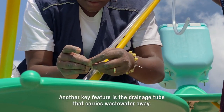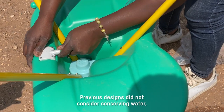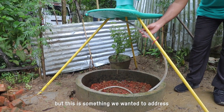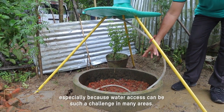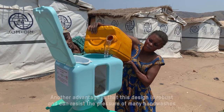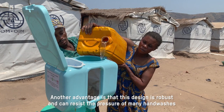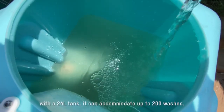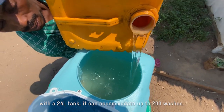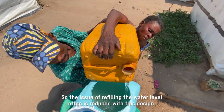Another key feature is the drainage tube that carries wastewater away. Also, previous designs did not consider conserving water, but this is something we wanted to address, especially because water access can be such a challenge in many areas. Another advantage is that this design is robust and can resist the pressure of many hand washes. With a 24-liter tank, it can accommodate up to 200 washes, so the issue of refilling the water level often is reduced with this design.